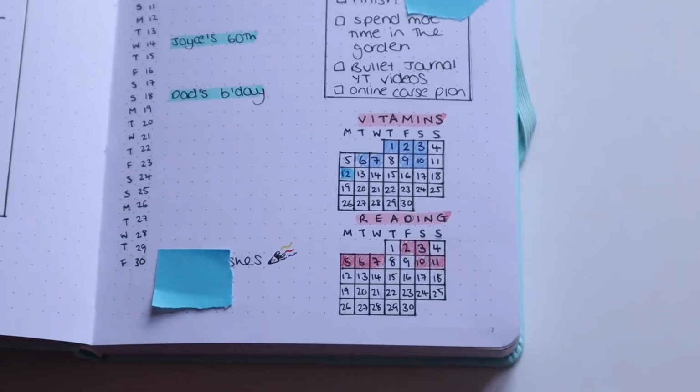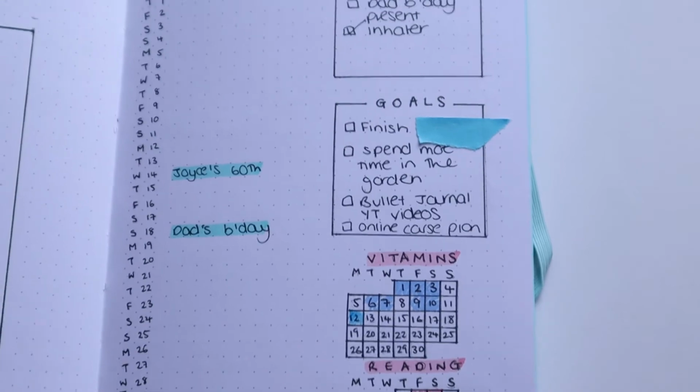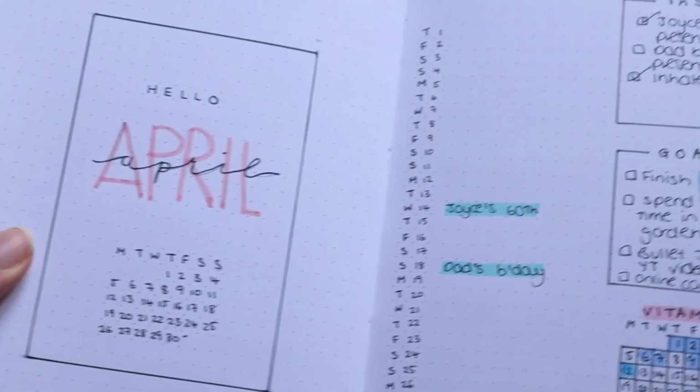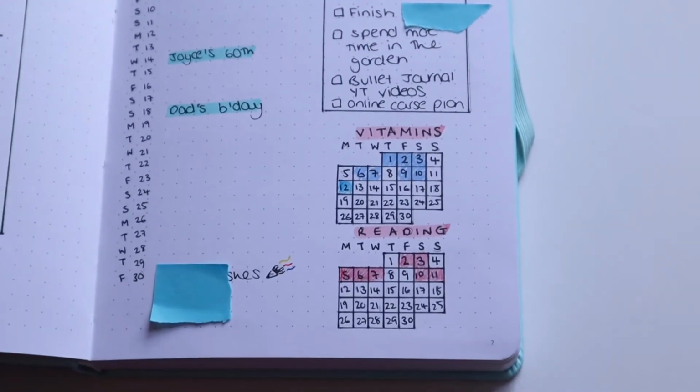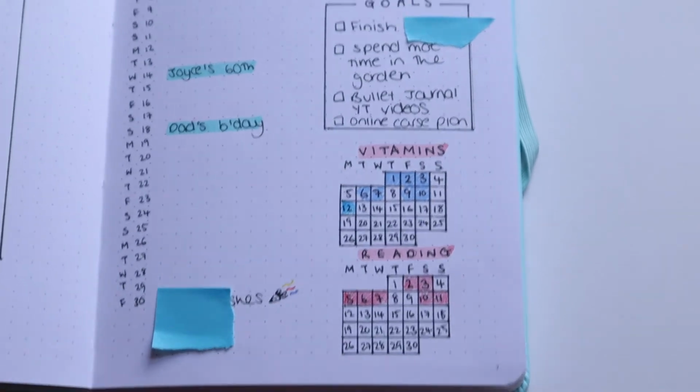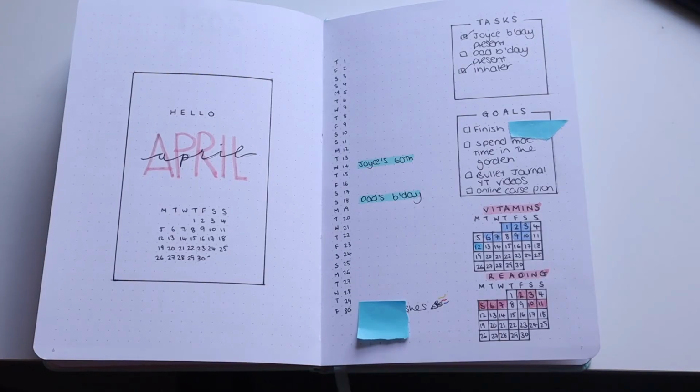Then on the right hand side here, I've got another breakdown of days, and then I can write beside them on the right hand side things that are happening on those days, which is really, really helpful, and then I can highlight them just to remind myself. And then on the top right, I've got tasks here. So these are just key tasks for the month.